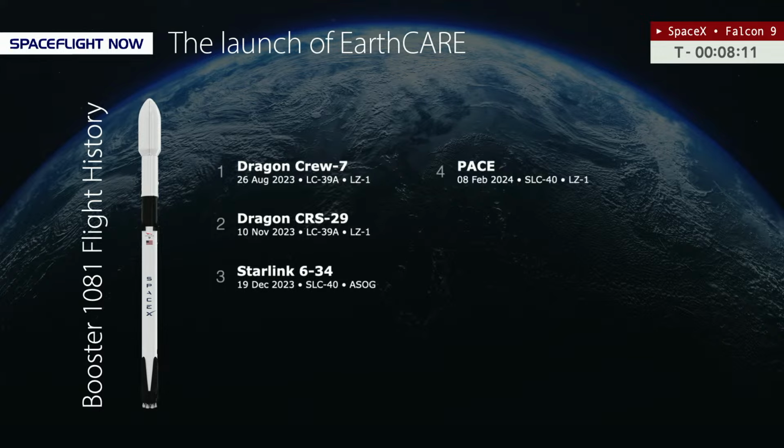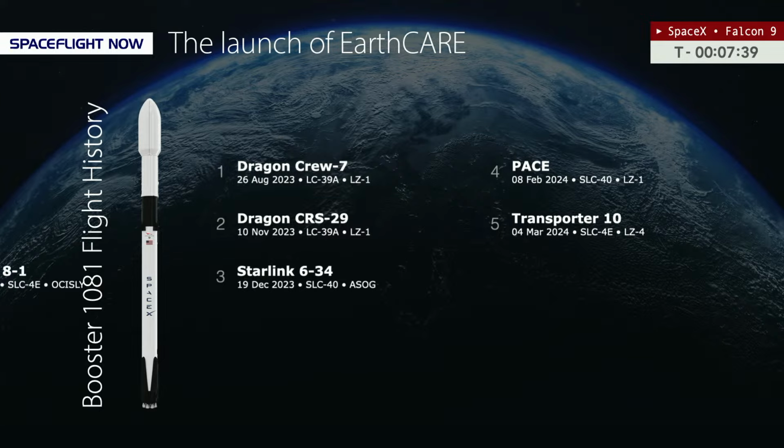That was followed by a spacecraft very similar to the one that's about to launch in 8 minutes and 8 seconds. That was NASA's PACE spacecraft, also designed to study clouds and aerosols, as well as plankton and ocean color. PACE stands for Plankton Aerosol Cloud Ocean Ecosystem. That was followed up by the 5th flight, a rideshare mission called Transporter 10, which launched on March 4th of this year. And most recently, another Starlink flight, Starlink 8-1, back on April 7th of 2024.